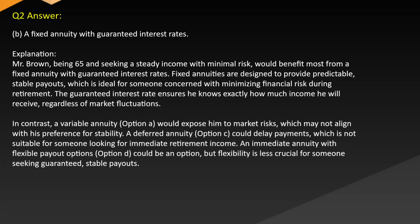Explanation: Mr. Brown, being 65 and seeking a steady income with minimal risk, would benefit most from a fixed annuity with guaranteed interest rates. Fixed annuities are designed to provide predictable, stable payouts, which is ideal for someone concerned with minimizing financial risk during retirement. The guaranteed interest rate ensures he knows exactly how much income he will receive, regardless of market fluctuations.